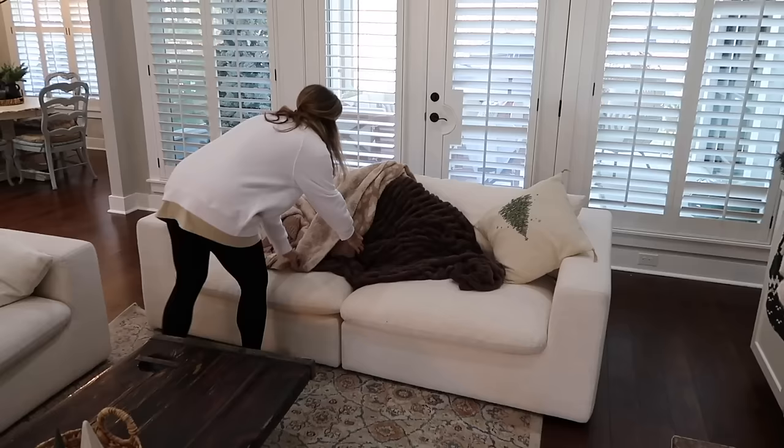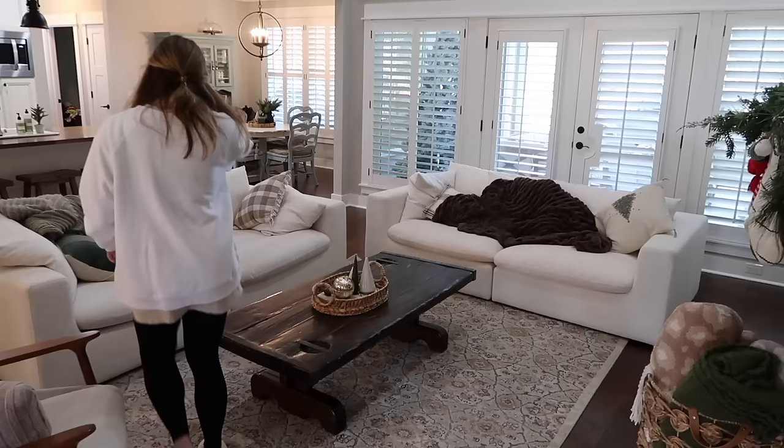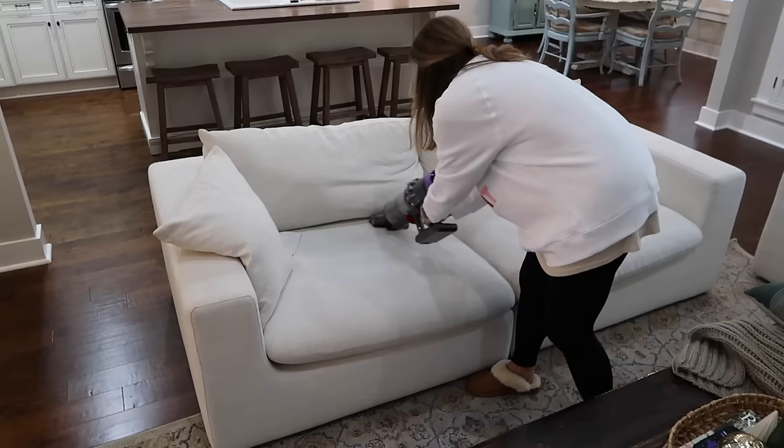So if you haven't gotten one of these yet, definitely get yourself one for Christmas. These would be great Christmas gifts too. And then this other one, this brown one over here on the right couch, is also from Walmart. It's like $25. It's probably the softest blanket I have ever touched in my entire life. And it's a dupe for the Pottery Barn blanket, which retails for $150.